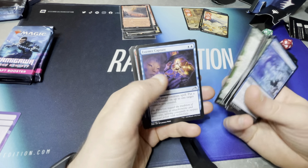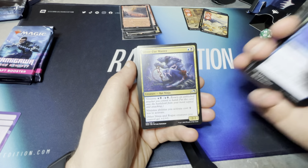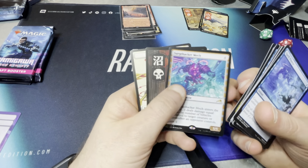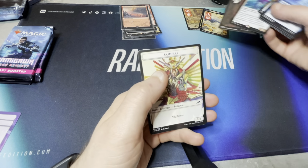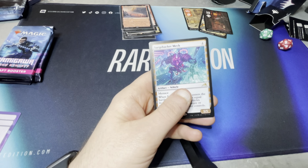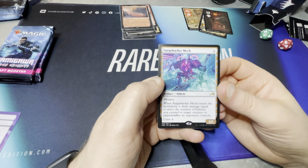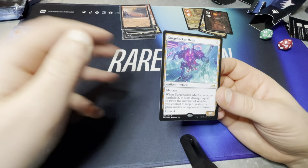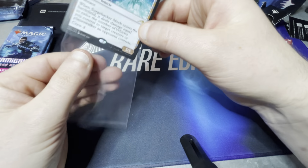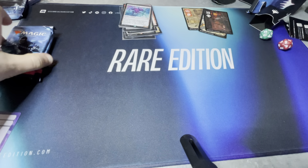Tales of Master Sashiro. What I got here? Twin Shot Sniper, Silver Fur Master, so a little Master Splinter action going on there. Oh, and a Surge Hacker Mech. Oh, and another beautiful red or black mana, I should say, land there. Surge Hacker Mech. 5/5 menace for 4. It deals damage equal to twice the number of vehicles you control to target creature or planeswalker they control. So do a little bit of removal there, as well as only requiring 4 crew to be manned.